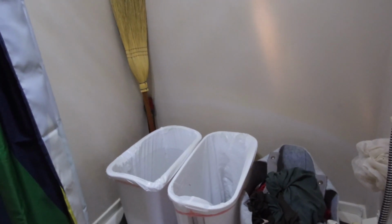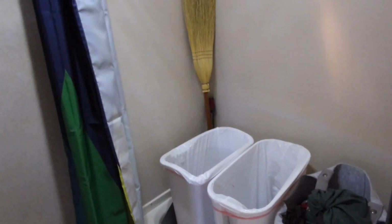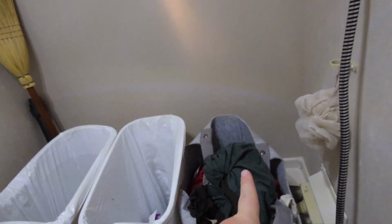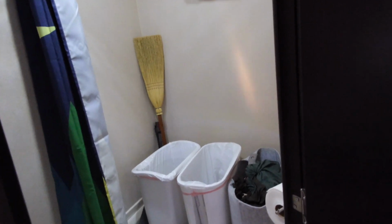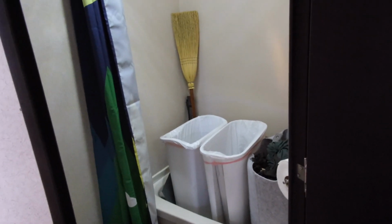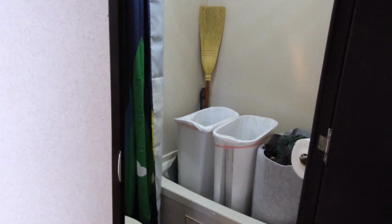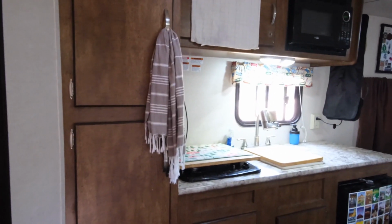I don't know why, but RVs don't make locations for trash or a hamper anywhere. And so we needed a place to keep our dirty clothes and our trash. So back here in the back is just some tall stuff. We have a broom, and we have the long stick for the Dyson, and then we have trash, recycle, and dirty clothes. It's working for full timing currently. I don't know if it would work for any significant length of time. We are talking about getting a larger RV in the near future, but this is totally working for the time being. So coming back around, we're gonna just continue clockwise around the RV.